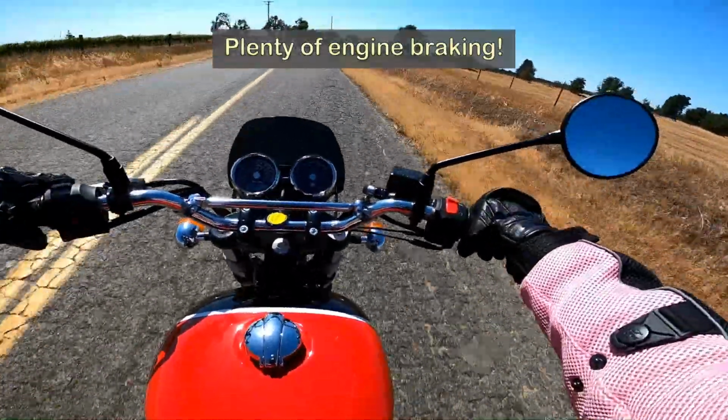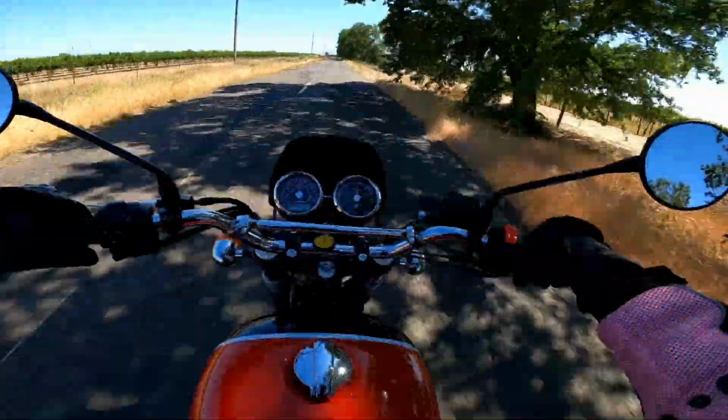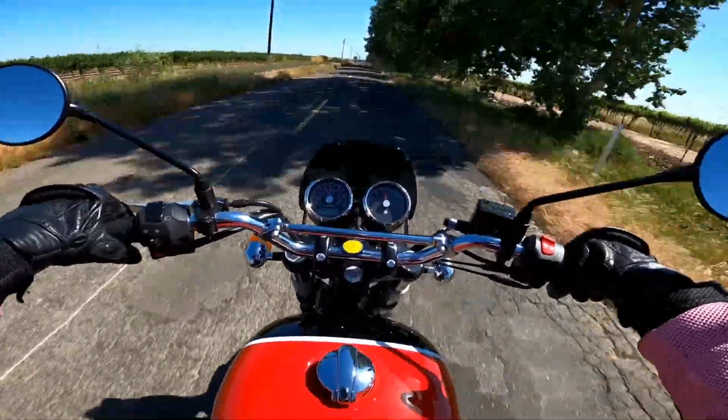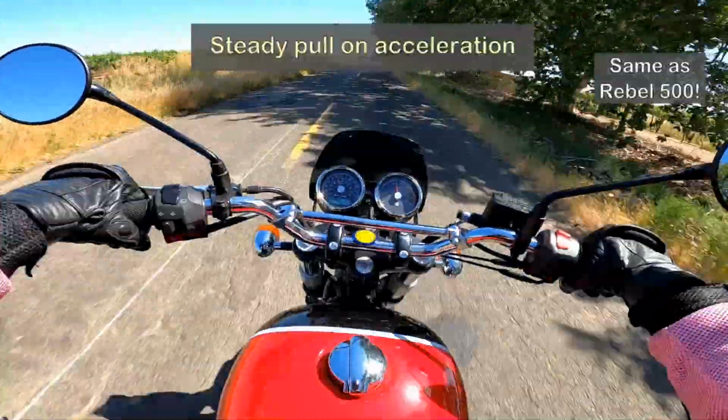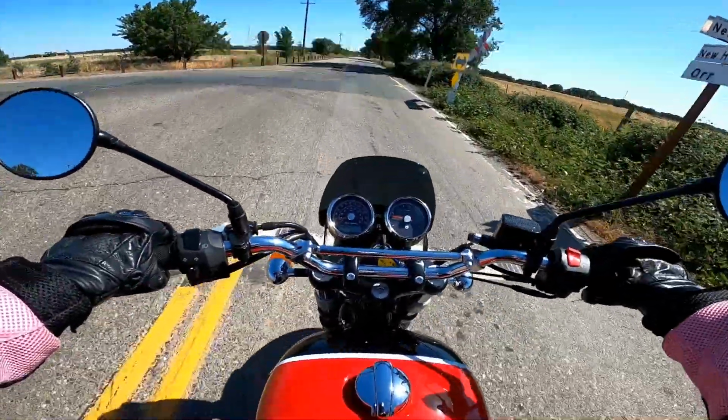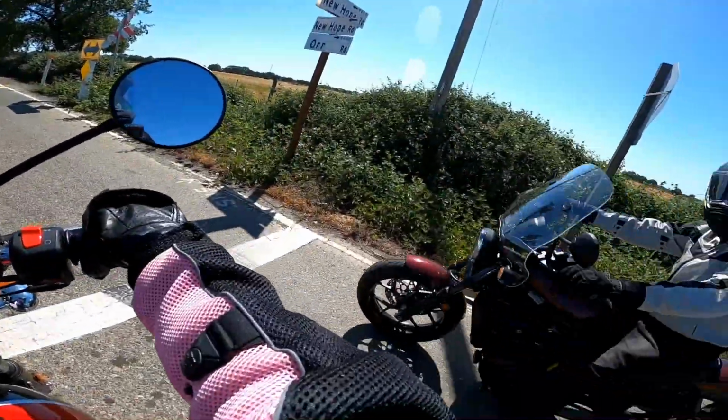Oh, engine braking is big. I hope Hemi tests that 1100 out because it'll blow you back. This is not going to blow you back. It just has a steady pull. I got to say that fly screen helps a lot.